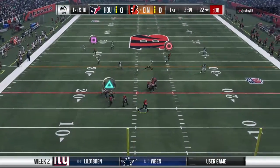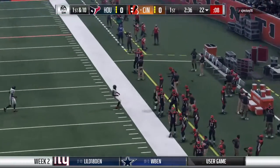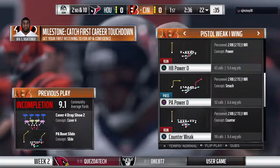Trying to shake off the interception. He'll look to throw. Escaping the pressure right. Now he's going to let it go deep right sideline. So they took a shot on first down, but couldn't connect.